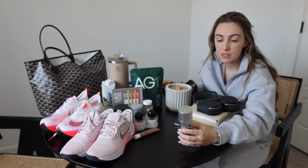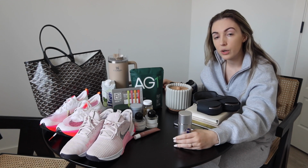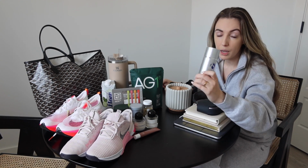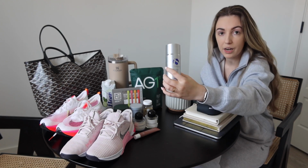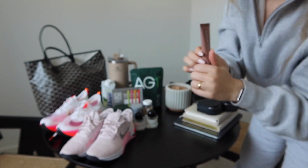In 50 years, you will thank me, and you'll be like, oh my God, I wasn't wearing sunscreen, and I went and bought this sunscreen, and the sunscreen changed my life. It will, I promise you, it will change your life, so go and do that. I don't need to say anything else about this product. The Summer Fridays Lip Balm.